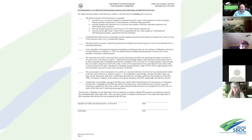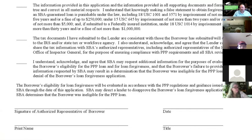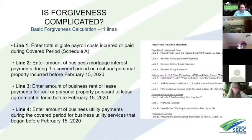So the next page has to do with signing off that you agree that all this stuff was correct, it was needed, that you didn't pay too much money, you didn't go buy a new car, you didn't go to Hawaii or anything like that. You have to basically sign off that all this stuff is true and correct, or they will come after you. So just make sure you read through that before you sign off on all these little things. So is it complicated? Well, as you go through this, you'll see it's not that difficult. Getting the data together is the difficult part.